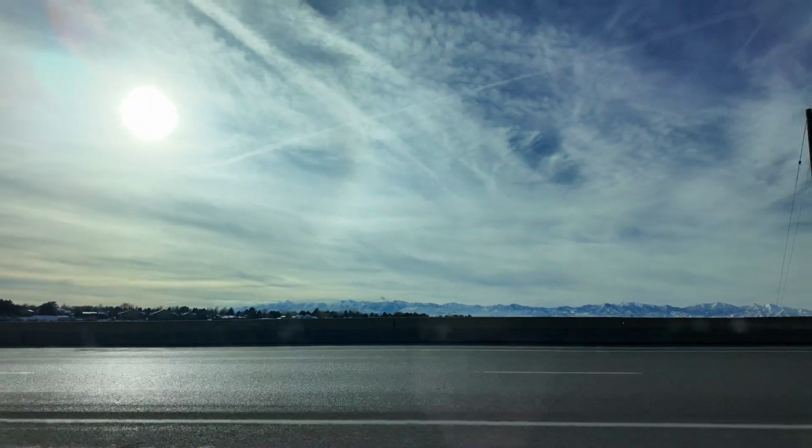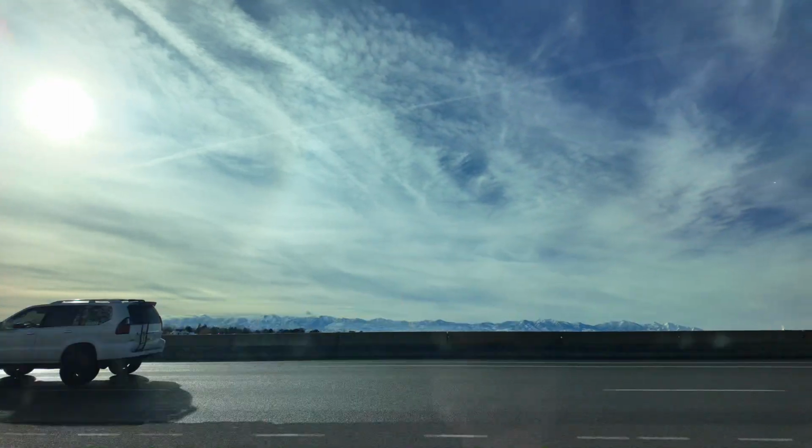Right now I'm here on the east side of the valley, and you can see the Wasatch Mountains right behind me. You get some incredible views up in this area. But if we look over to the west side of the area, we can see the Oquirrh Mountains right behind me. As you can see, you also get some awesome views of the Oquirrh Mountains. But a little bit about this area.